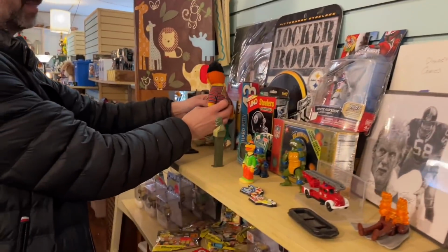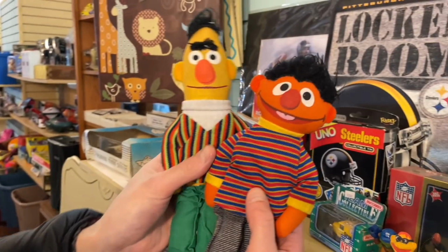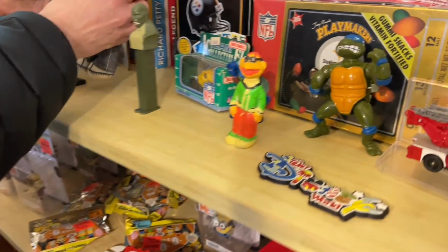Literally for the video games alone, I would recommend this place. Like I was saying, for a small store, there is a lot to look through. And of course, leave it to Chris to find the one tiny little Muppet thing. Okay, you found a Bert and Ernie, but look at this.